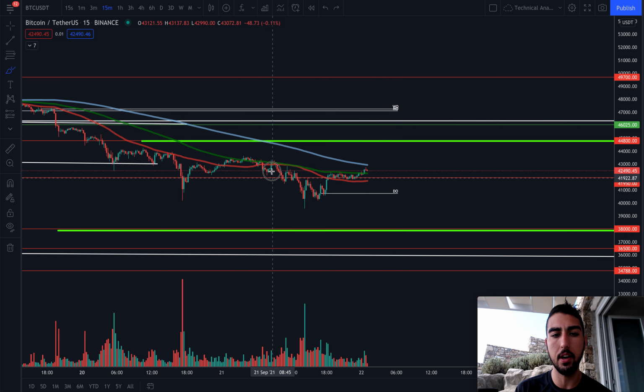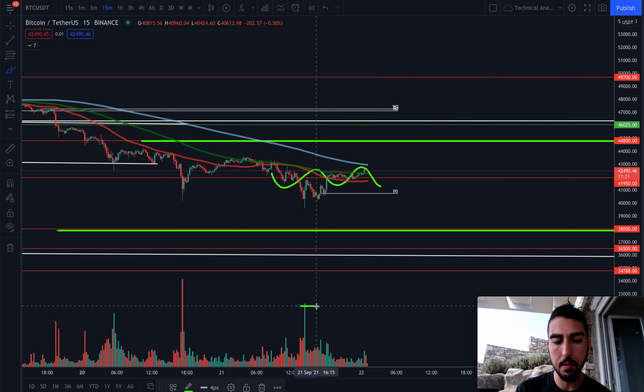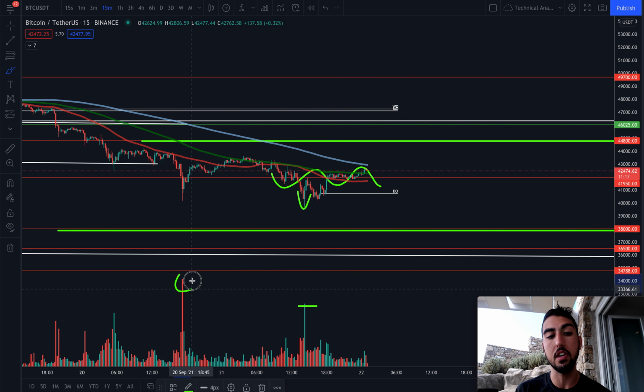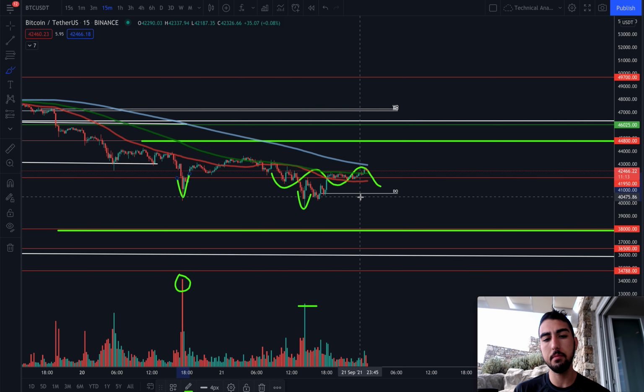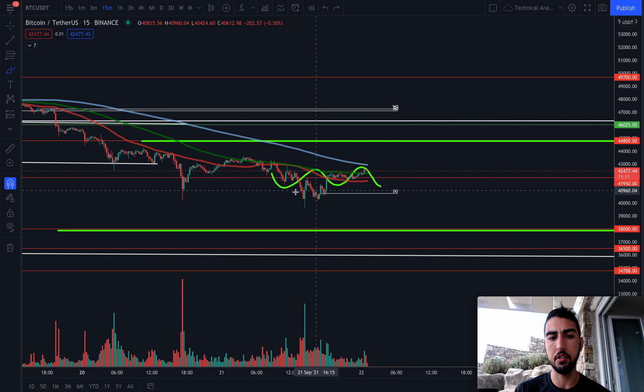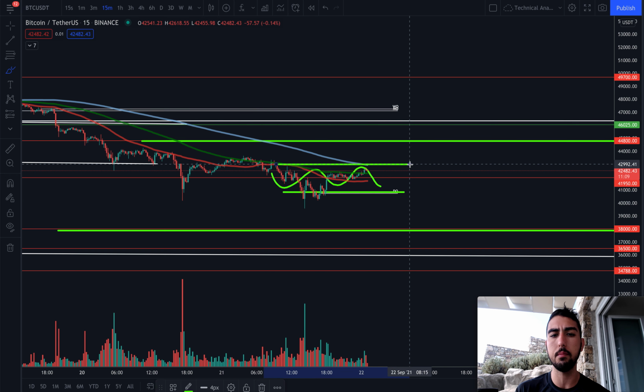So that tells me right now that because we're having a cup of coffee here, and this volume that we saw when we came to the midpoint of this range was not anything significant to the point of the type of volume that brought us below this range, this is not the final destination for Bitcoin. So this cup of coffee right now is very important.